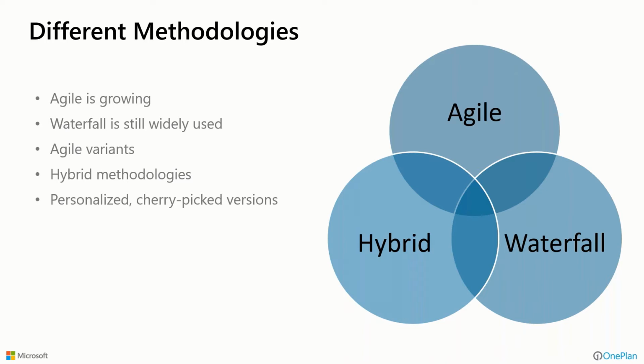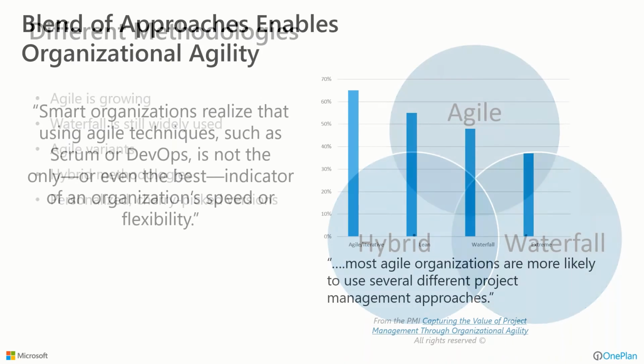People have agile variants or hybrid methodologies that bring together a little bit of agile and a little bit of waterfall, or just some personalized cherry-picked versions of agile that they might want to use. So we find in the marketplace there's a real diversity of approaches that people are using that seem to work best for them, on the things that they think they can leverage.